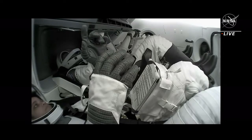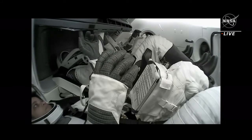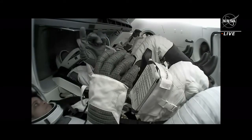Once that command to undock is sent, we will be looking for 2 sets of 6 hooks from the International Space Station to be released from Dragon Freedom. After open, 2 small undocking burns that will last less than 2 seconds, and we'll begin to see separation of the vehicle. The spacecraft will start to slowly drift away.